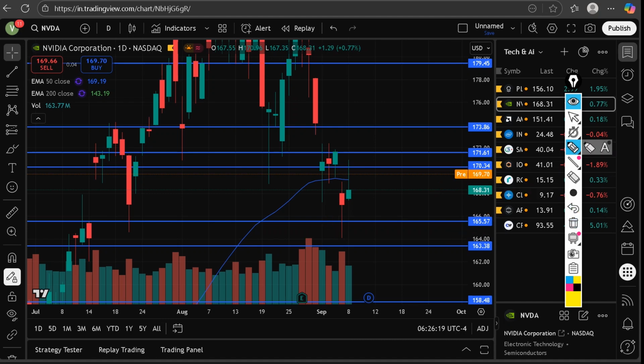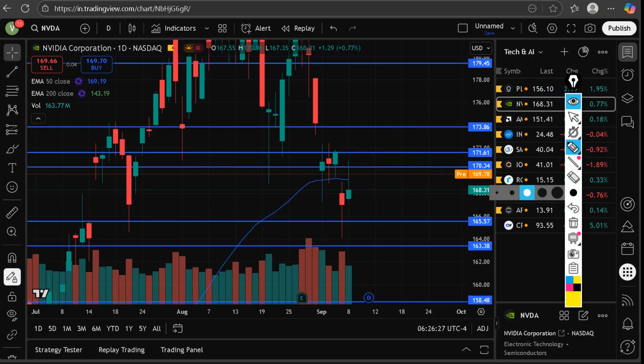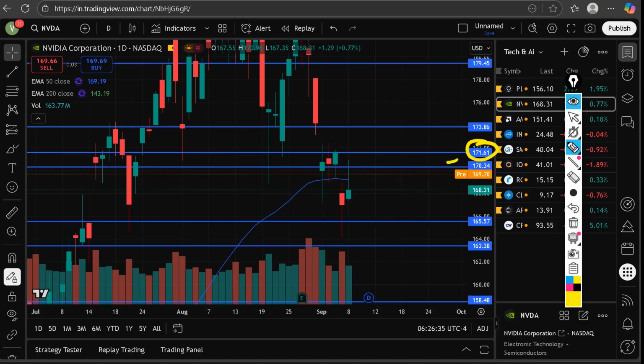But if you look at the pre-market price today, that is 169.70, so it's going to open around this resistance today, below this resistance. If it opens below this price and again goes to test this $170, 170.34, and manages to break above this price, then 171.61 can be the next target. And once we see the stock breaking above this 171.61 level, we can see good momentum in this stock for the upside. So this is my view on NVIDIA Corporation stock.